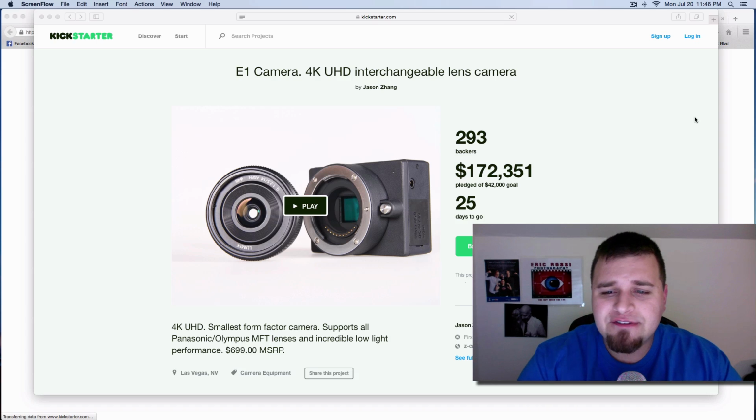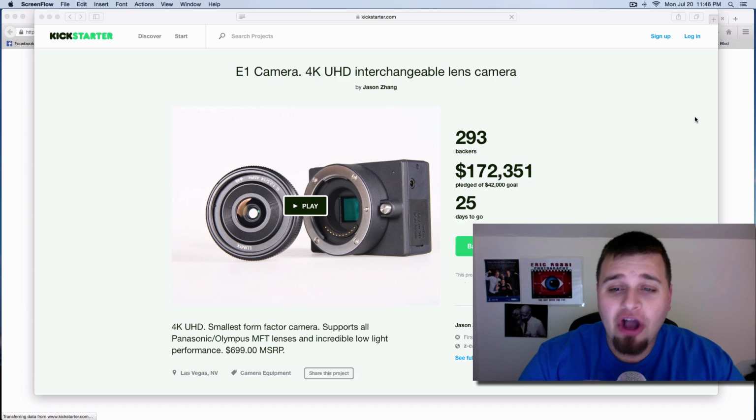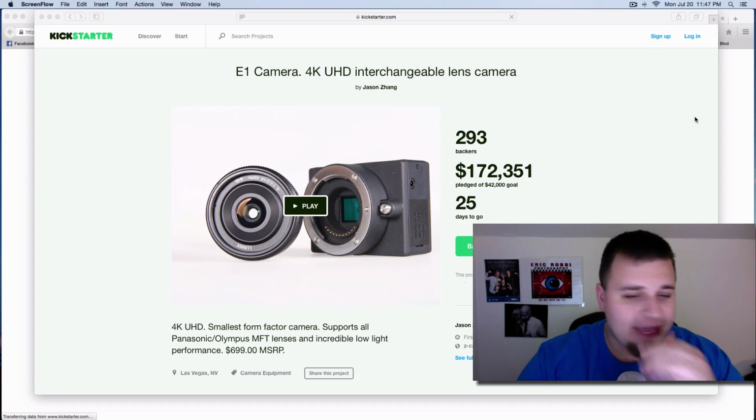They only wanted to raise $42,000. This is just a couple days old, and they're already at $172,000. So this thing will happen. I don't have any worries about this. If the price was a little better, I think I would jump in more just to really see it, but I really don't have the lenses for it, but I'll cover all that in a second.